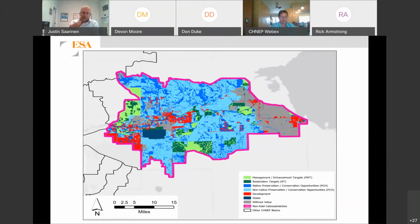This is the combined surface. So this is the last thing that you haven't seen before. These are areas not considered. So these are non-native areas that are not on a list. That's what you're seeing in gray. But other than that, every acre is accounted for in the study area. It's either a target, an opportunity, a development, water, or it's just an area that's not considered. And you'll see the breakdown if you go to the next slide.